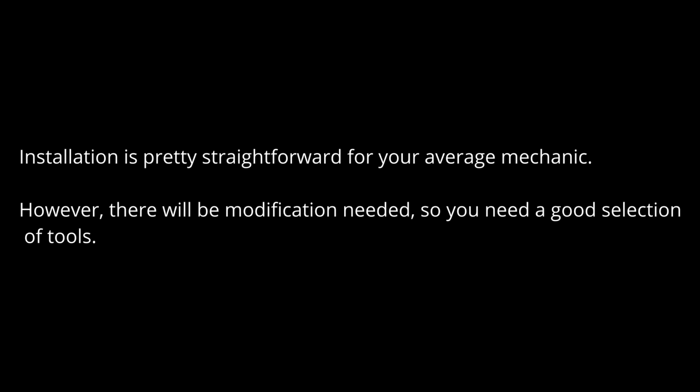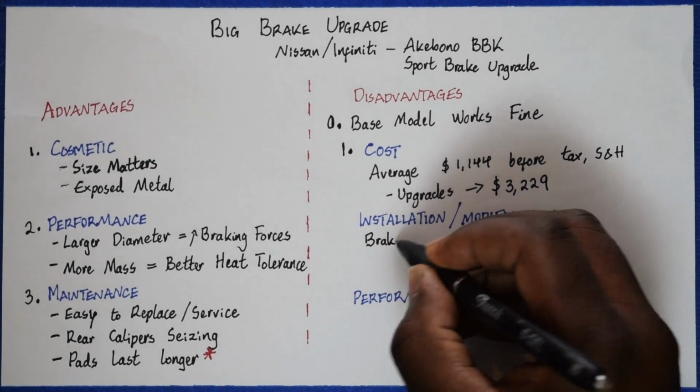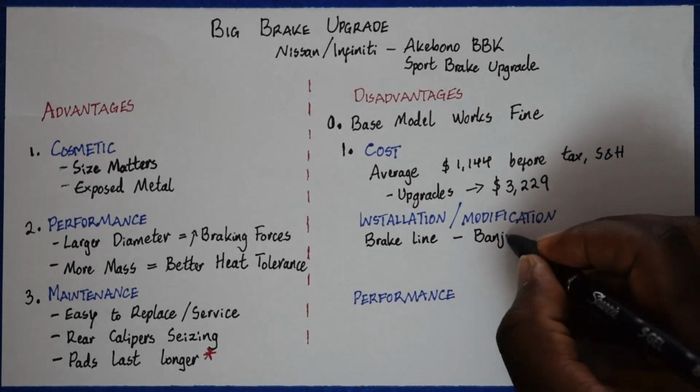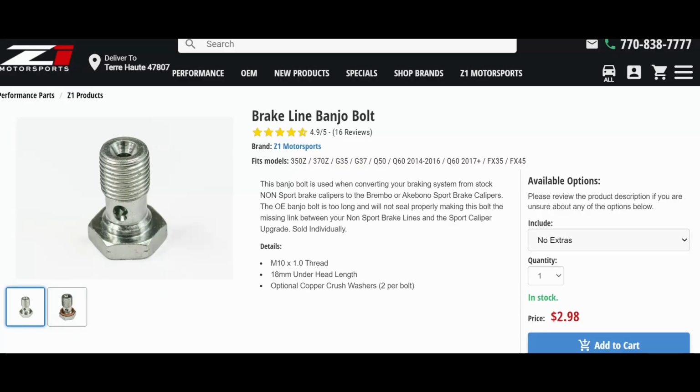On the most basic level, assuming you got the kit for free, you got some pads for free, you need a way to adapt the brake lines to your new calipers. So the cheapest entry level price is going to be getting a banjo bolt that's the right length, because otherwise if you try to bolt it down, you'll realize that your stuff is leaking.